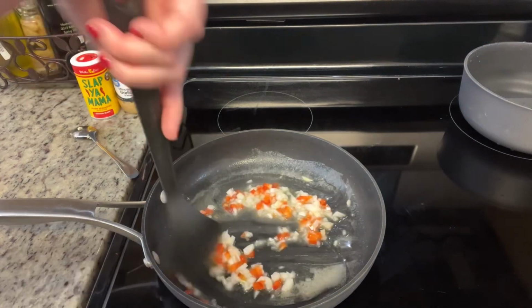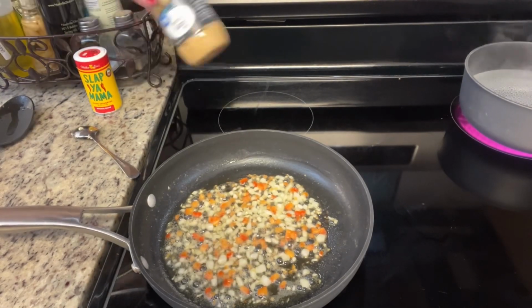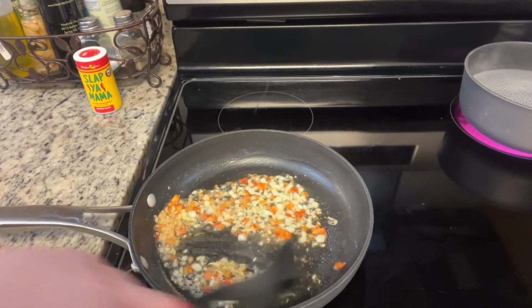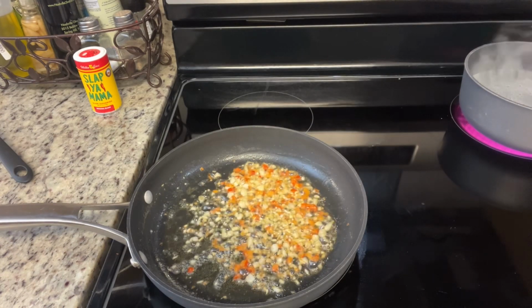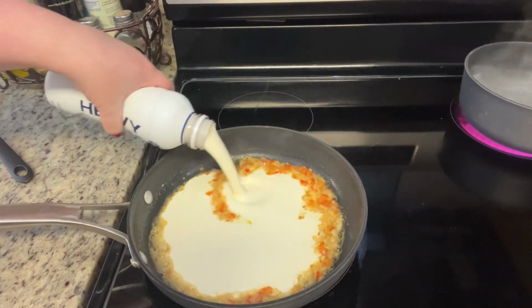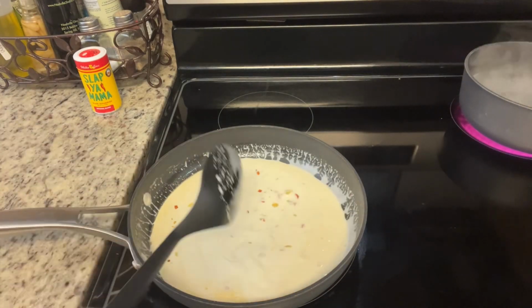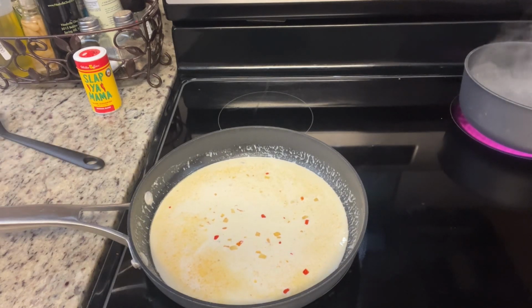But once that butter's melted, the skillet is on medium heat. I'm going to add in some diced onion and red bell pepper. I'm going to give that a stir, and I cooked that for about 3 to 4 minutes until the veggies were tender. I'm then going to add in some minced garlic, give that a stir, cook it for about 30 seconds, and then I'm going to add in my heavy cream. Now, I simmered the heavy cream for about 3 to 5 minutes or so until it started to thicken.